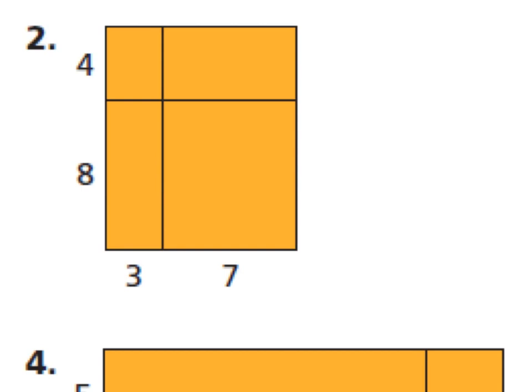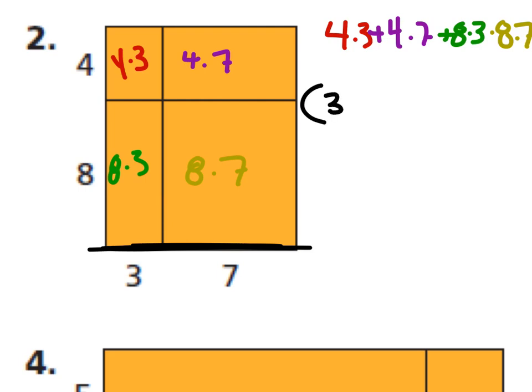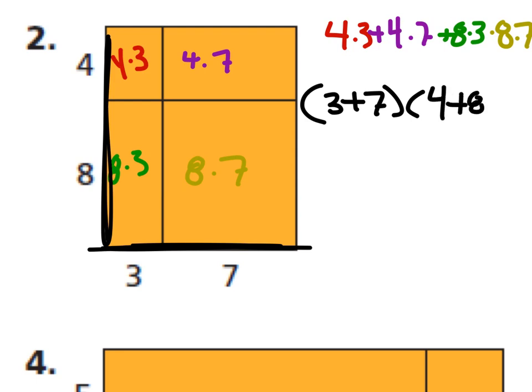This one has 4 rectangles again. That's okay. This one's a 4 by 3, so we'll write that over here. And then in addition to that, we've got this 4 by 7. Then in addition to that, an 8 by 3. And then an 8 by 7. Well, if we look at the whole big rectangle, we've got this 3 plus 7 and then this 4 plus 8 side. That would be length times width. That would give us the area as well, which both of these, again, is going to be 120 square units.